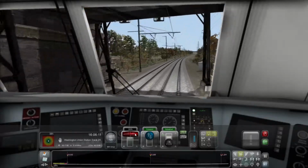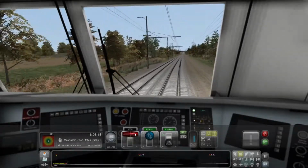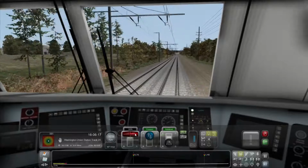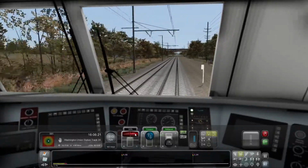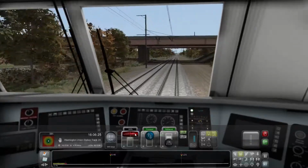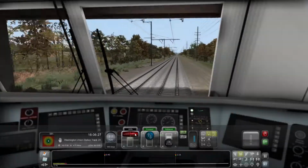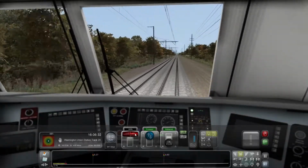So, still green. Alright, not seeing any speed stuff. There's literally nothing. If there's something on those little white signs, even if there was, they're so tiny, how could you see it?